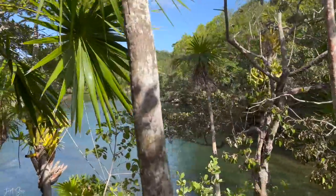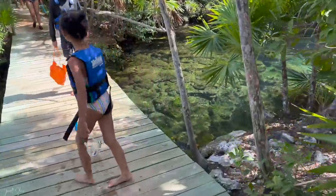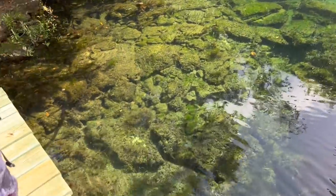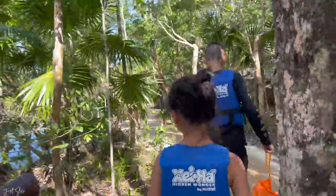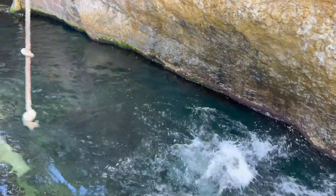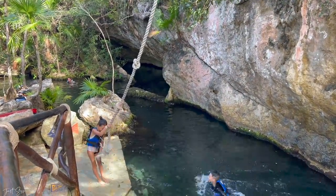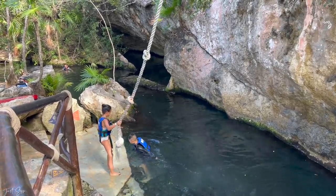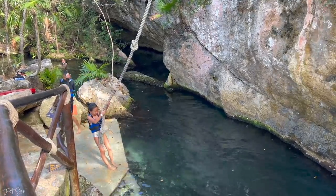Oh, there's porcupine here. Where? I've never seen a porcupine. Look how clear this water is. Did you see any fish? Yeah, this side. But this side is clear. Let's go to the swinging. Sure. Hang on to the second knot, Emma. Can you jump? Okay, go.